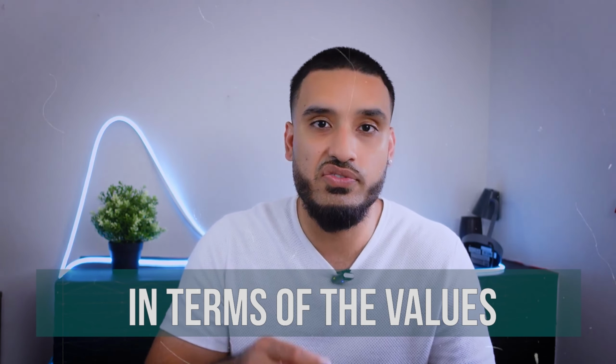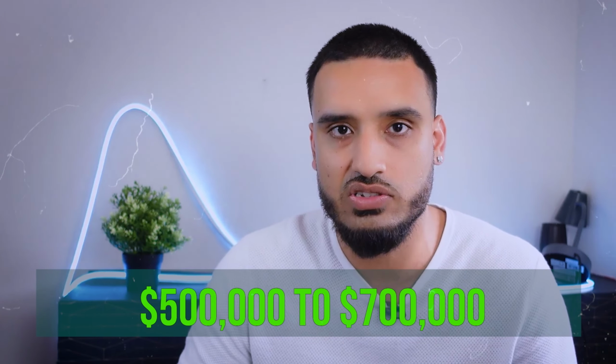In terms of the values, now they're diverse because Hamilton is very diverse as it is. Like if you go a little east of the north end of the city, you get into some rough areas, but if you're within that small pocket, I'm going to show you that area, you can find properties often priced between 500,000 to 700,000. If they're larger properties, they'll go for even more.